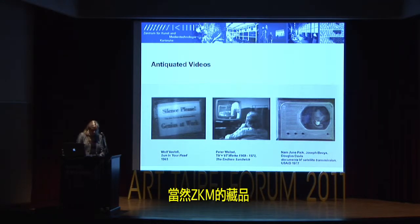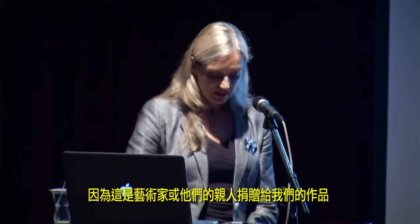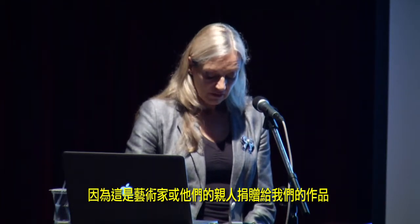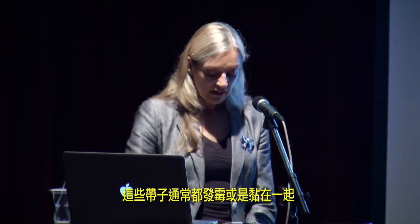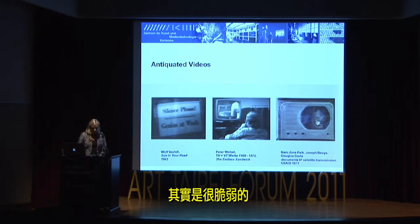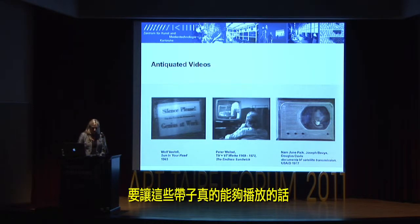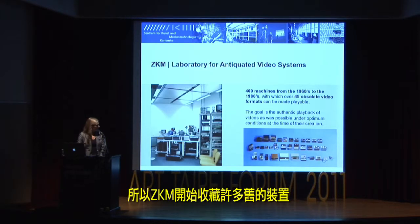I have to come back to the archives, which we received from artists or from their relatives in the last 5 years, with formats dating from the early times of video, from the 60s and the 70s of the last century. The tapes are often moldy and stuck together in parts. They are very fragile. In order to render them playable again, the original machines must be put in place. Because of this, ZKM has begun to build up a collection of historical devices alongside its media art collection.